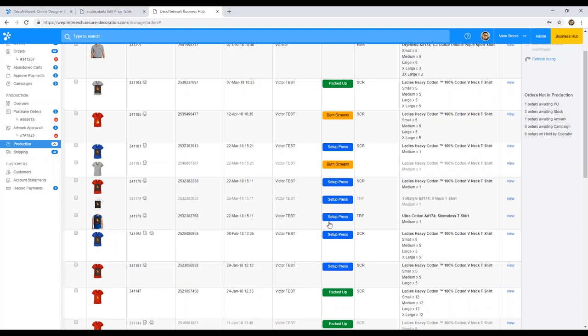You're going to be able to define all those different steps, whatever they might be for your shop, and track those so that, again, you're not missing a step, you're not losing track of where an order is. DecoNetwork is going to allow you to track all of that here in Business Hub and make sure that each order is accounted for.